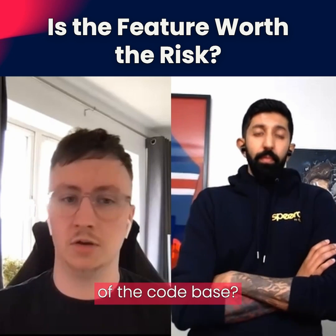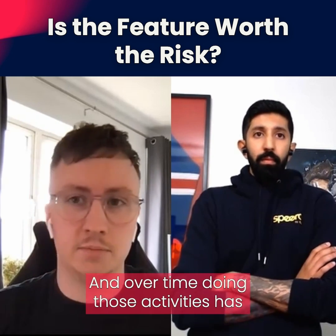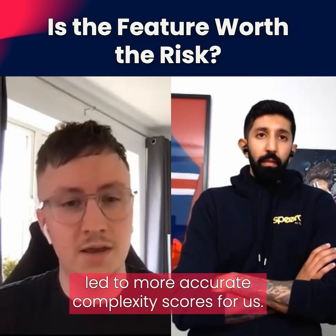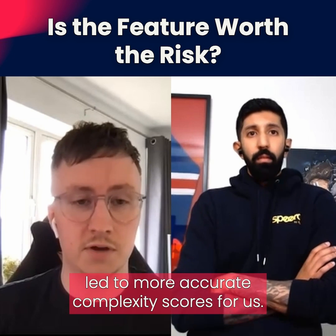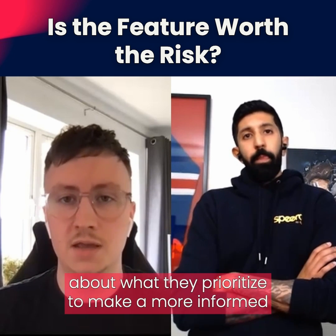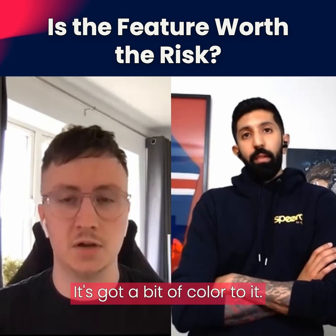What's the complexity of the code base? What about the metrics? Various bits and pieces like that. And over time, doing those activities has led to more accurate complexity scores for us that actually help those in the decisioning seats make a more informed decision about what they prioritize, rather than just it's a 1 or it's a 5, right? It's got a bit of color to it.